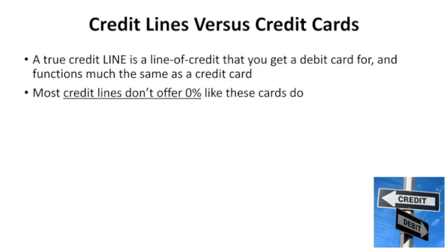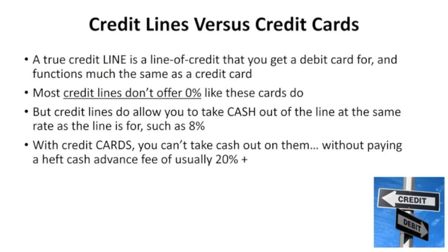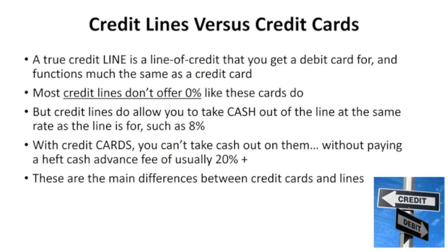Most credit lines don't offer 0% like the cards do. But credit lines do allow you to take cash out of the line at the same rate as the line is for, such as 8%. With credit cards, you can't take cash out on them without paying a cash advance fee of usually 20% plus. These are the main differences between credit cards and credit lines.